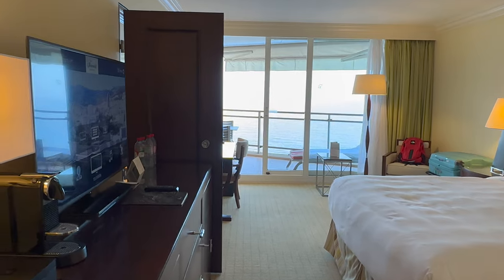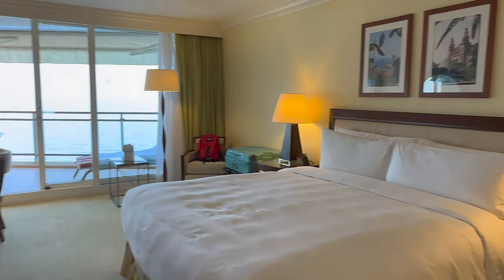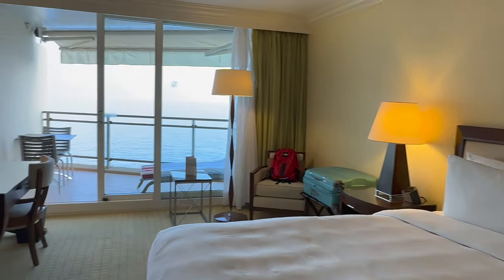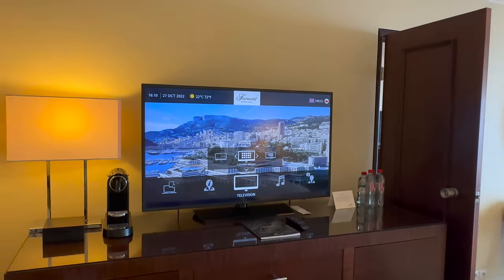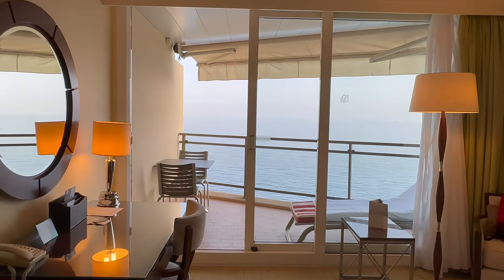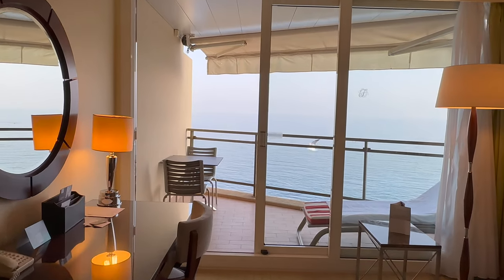Alrighty, welcome to my sea view suite. We walk around. It's the bedroom here. Just got in. I did stay in this hotel about 8 years ago, but this time it's a suite. Last time was a hairpin view room.